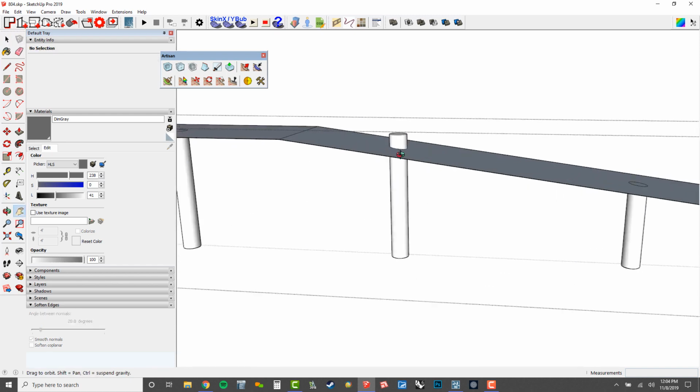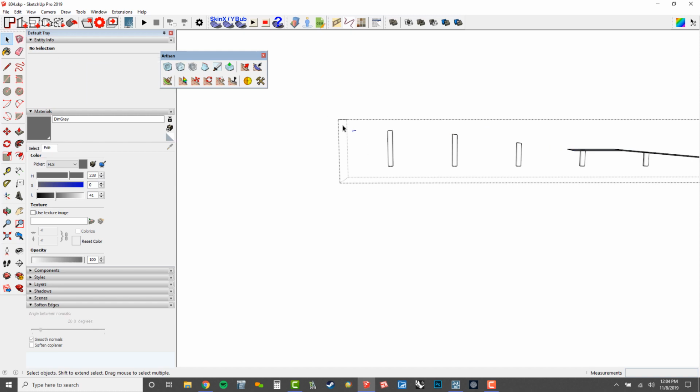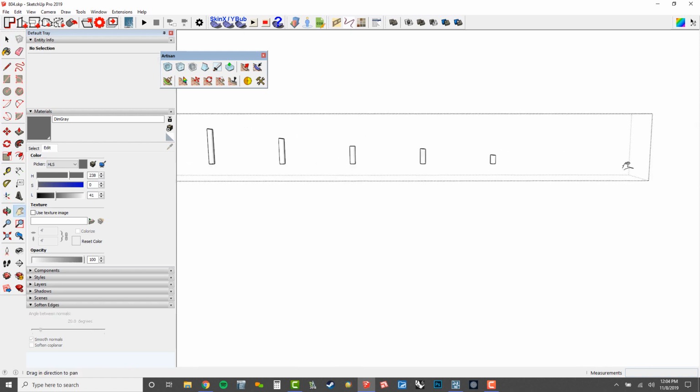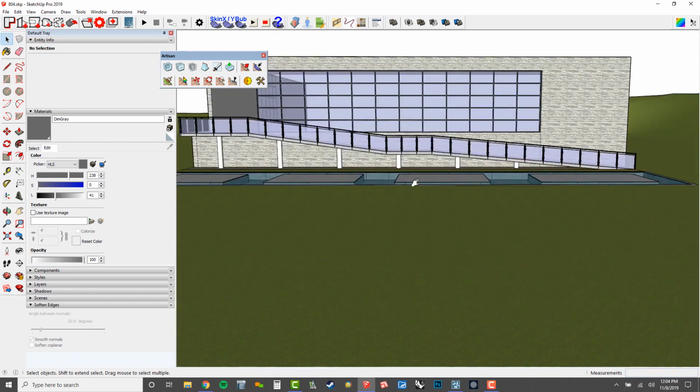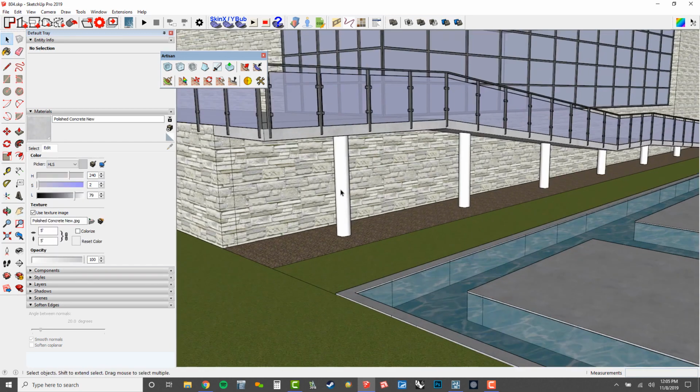So with SketchUp, there's always this additive and subtractive modeling. I don't need that stuff anymore. Don't need this. So we'll get rid of all those pieces. And now I've got all of those anchoring to the ground. And then we should probably use that same concrete on these.